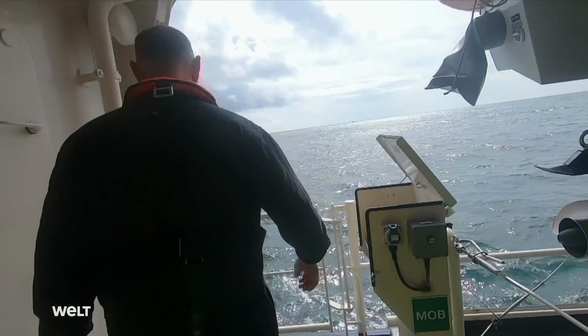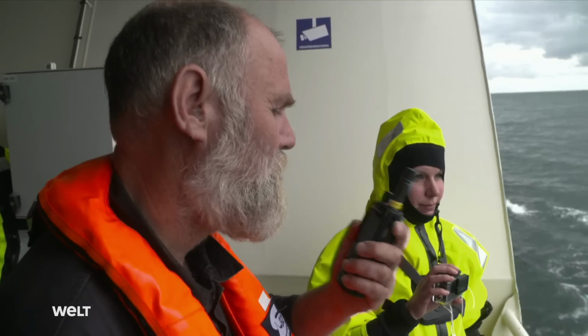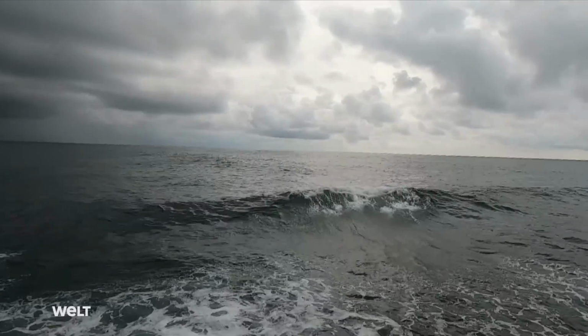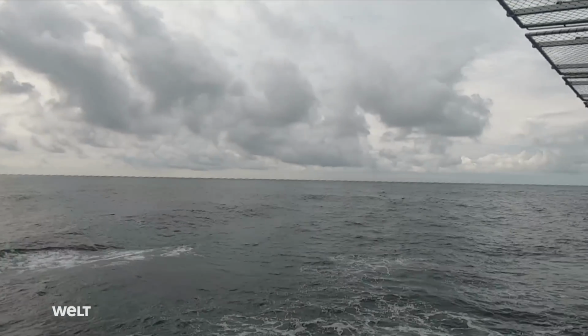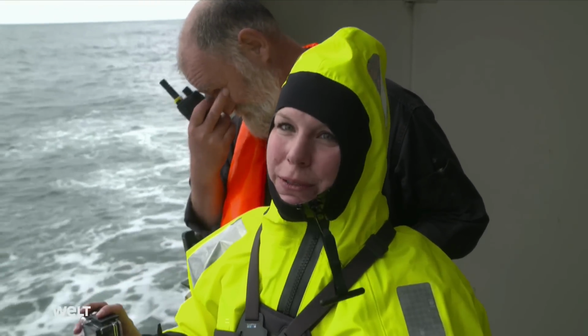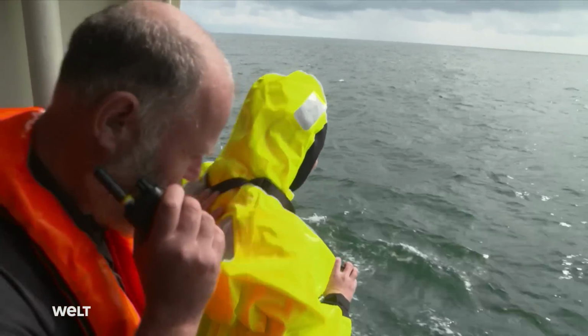The North Sea is 16 degrees Celsius on this day. It's 4 meters to the surface. Bridge from the upper deck. Listening. We're ready on the upper deck for man overboard. This is the first time I've jumped off the ship this far out. We can start.